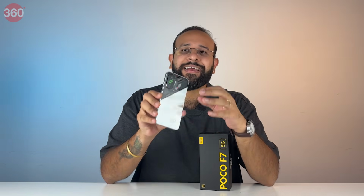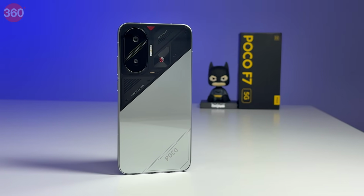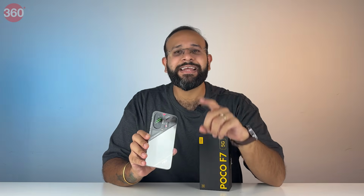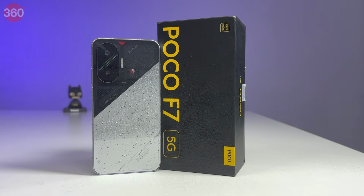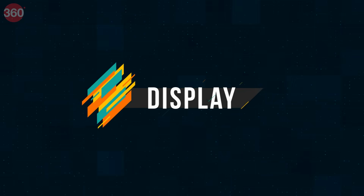Now, normally glass has two issues. It can be slippery and it can be smudgy. But the Poco F7, this has decent grip, so slipping is not an issue, but the mirror finish here is a fingerprint magnet. That's why you need a case, and exactly why this should have been a transparent one, because this phone has a completely unique design that is hidden by this rubberized case. On the bright side, this is IP68-69 rated, so rain use and beach days are no problem.